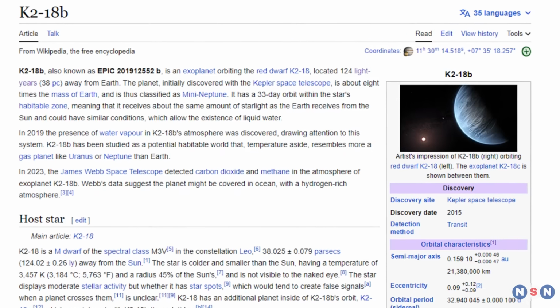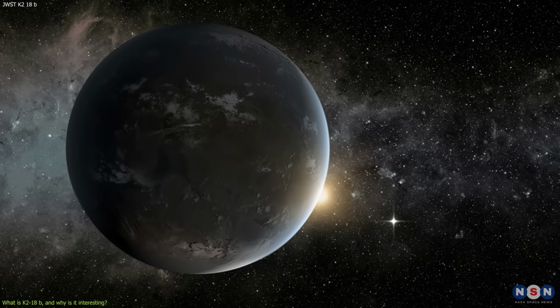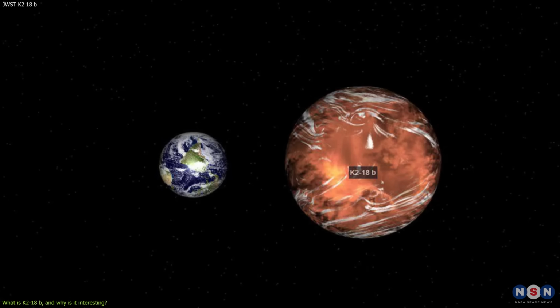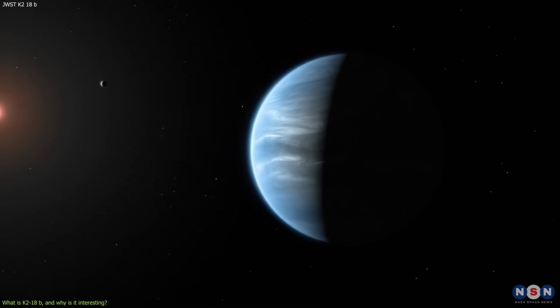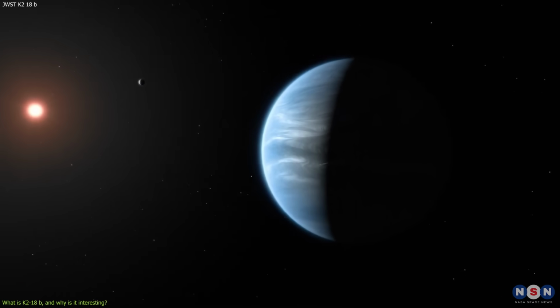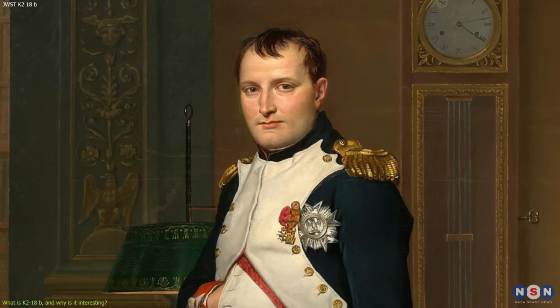K218b is an exoplanet that was first discovered in 2015 by NASA's Kepler Space Telescope, which detected a slight dimming of its host star as the planet passed in front of it. The planet is about 2.6 times the size of Earth and about 8.6 times its mass. It orbits a red dwarf star called K218, which is much smaller and cooler than our Sun. The star is located about 124 light-years away from us in the constellation Leo. That means that the light we see from K218 today left the star when Napoleon was still alive.